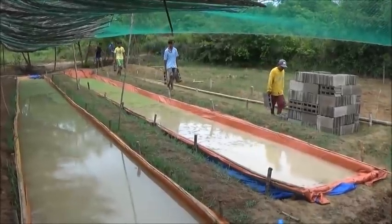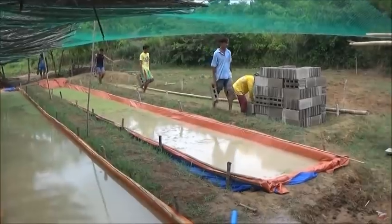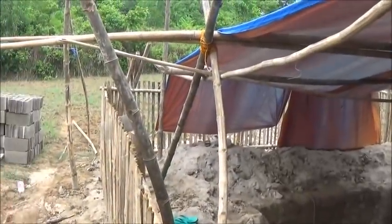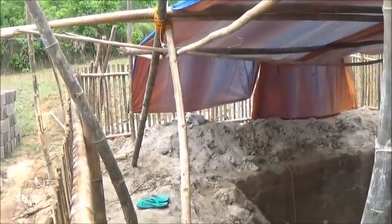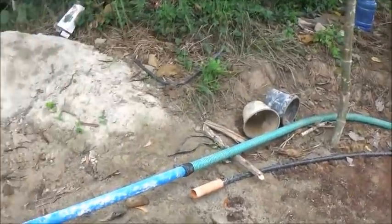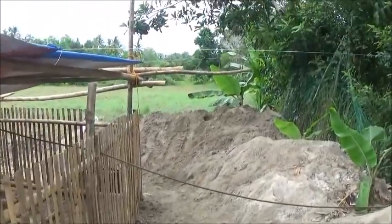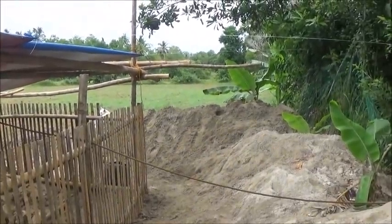This blocking should go pretty fast when they get started. We've got a 6-man crew plus Tatay. That's how they were able to get 3 feet in one day yesterday, even down at the bottom, and all that they had to dig out. I mean, this portion of the sand pile right there is what they took out yesterday and today.